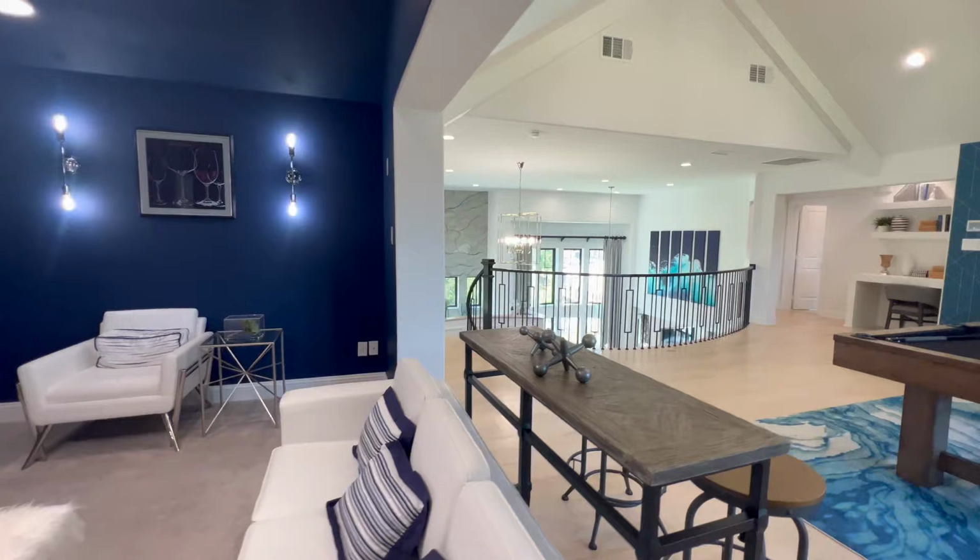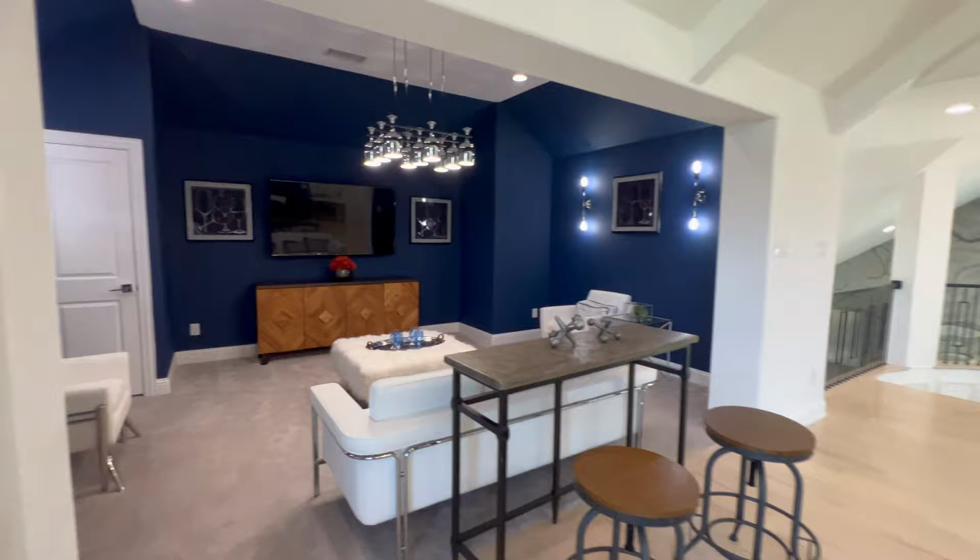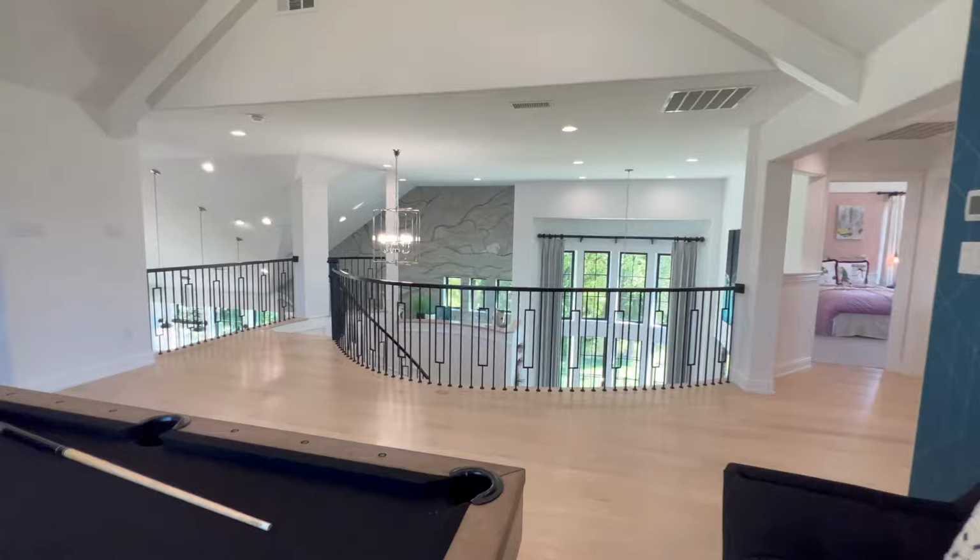But amazing space. Let me know what you guys think.